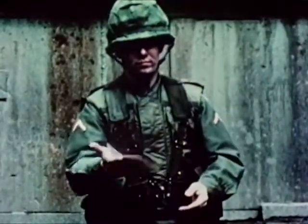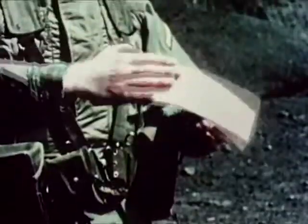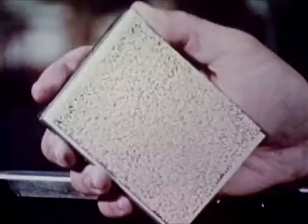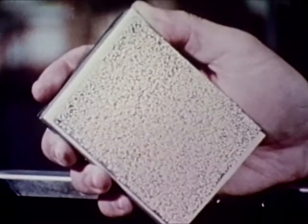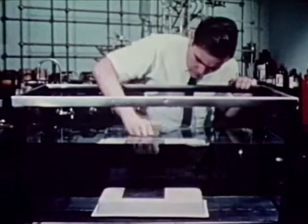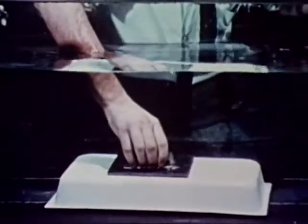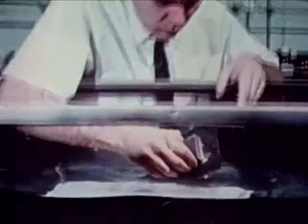For example, in searching for an instant underwater adhesive for demolition charges, Army scientists hit upon the technique of microencapsulation. In this process, the tiny adhesive resins and polymer particles are chemically coated inside a protective bubble, which prevents them from reacting with each other. Then, when pressure is applied, the bubbles burst, and the adhesive bonding rapidly takes place, even underwater.